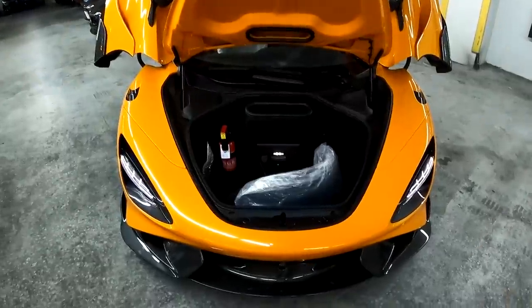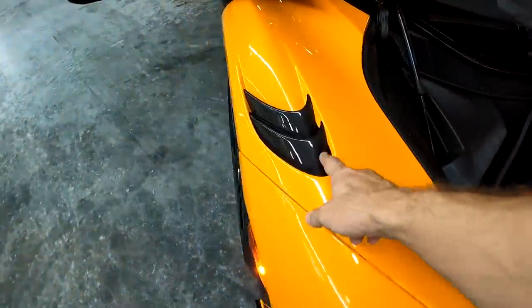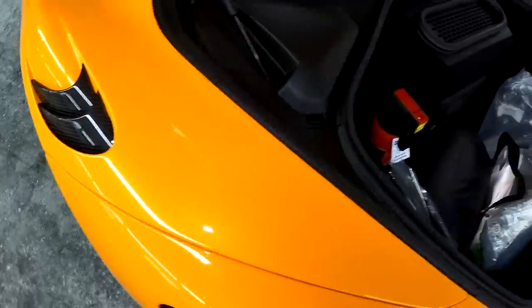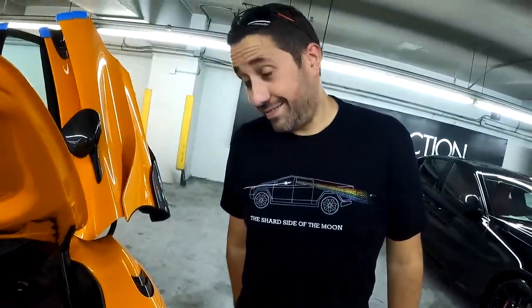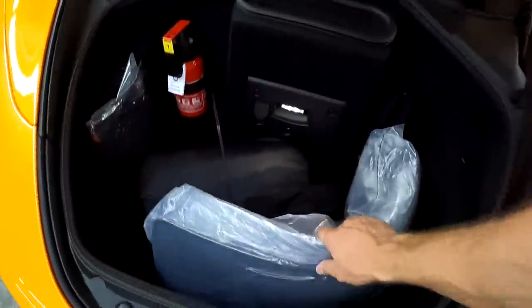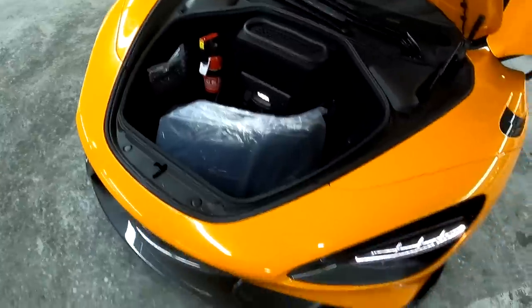Inside, this looks pretty much the same as my car, except we got the fender vents over here. These are nice. That's a no-cost option in carbon fiber. Got the fire extinguisher. Is that important? Yep. Floor mats. This all looks the same. It's about the same kind of insulation on that one.